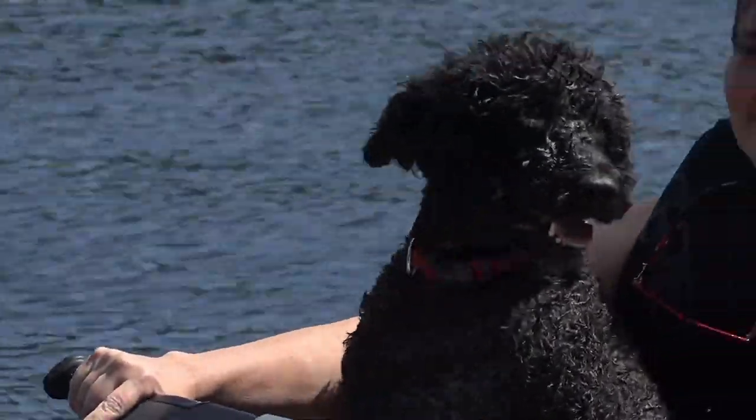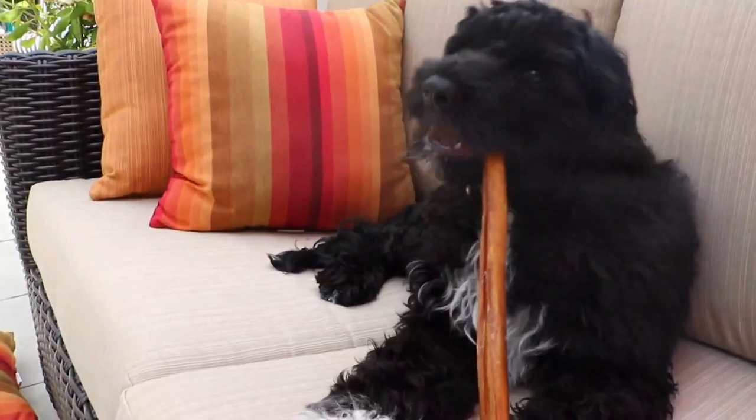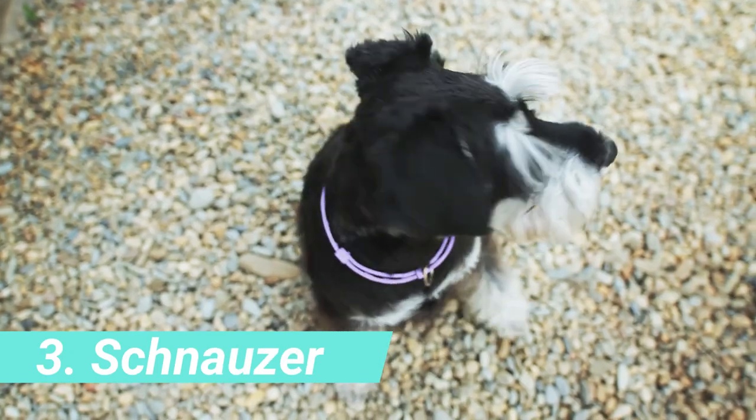Portuguese Water Dogs are incredibly energetic and highly trainable, making them a great choice for a variety of activities, from agility to dock diving. This breed is also incredibly social and loves spending time with their families, so they make excellent family pets. 3. Schnauzer.